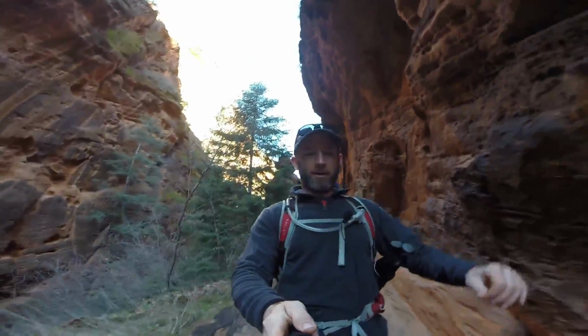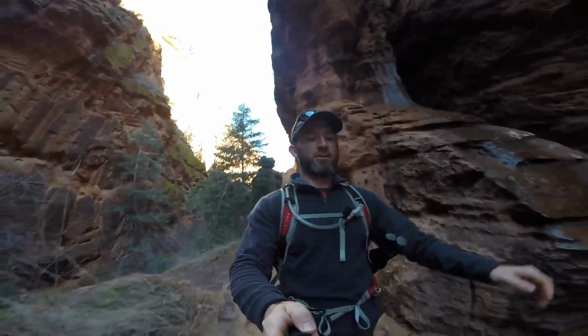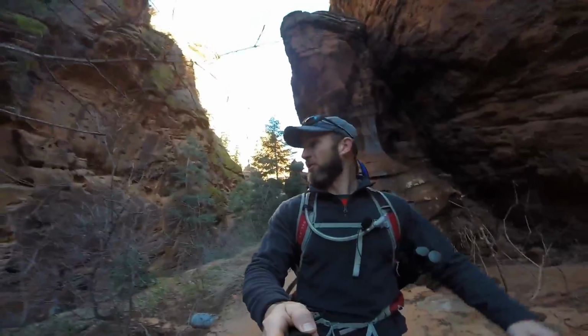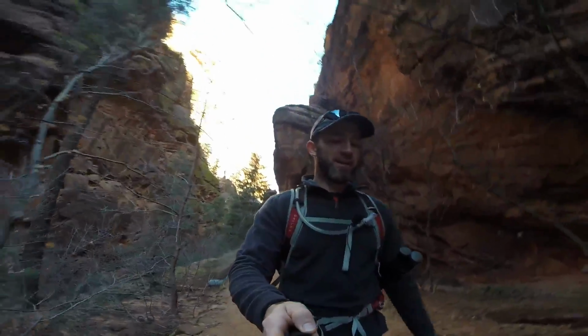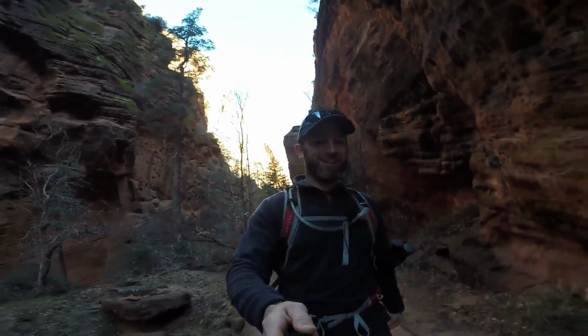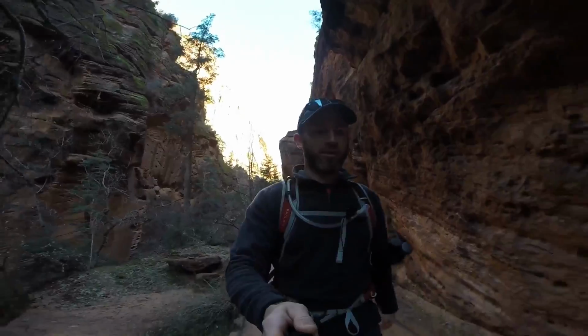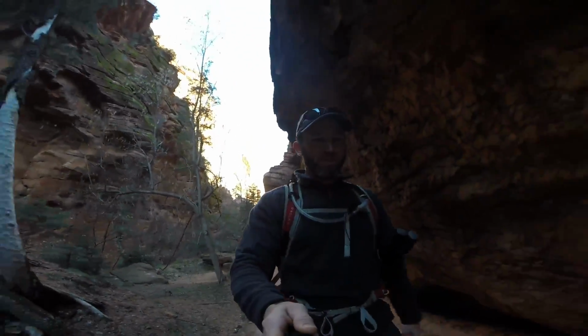First time I hiked here, it was coming down from the west rim. It was July. It was incredibly hot. And this little canyon area right here was a godsend because the sun couldn't hit me and it made a big difference. So if you ever want to go hiking here in the summertime, plan ahead because water is pretty important.